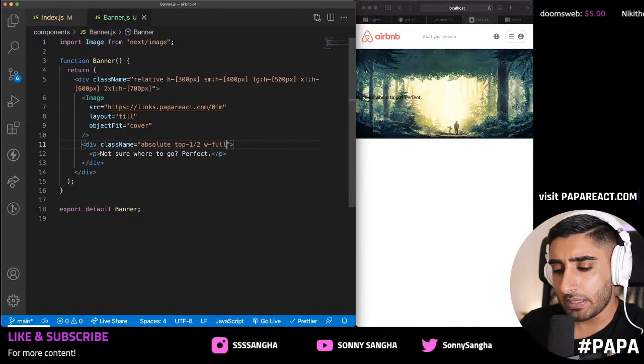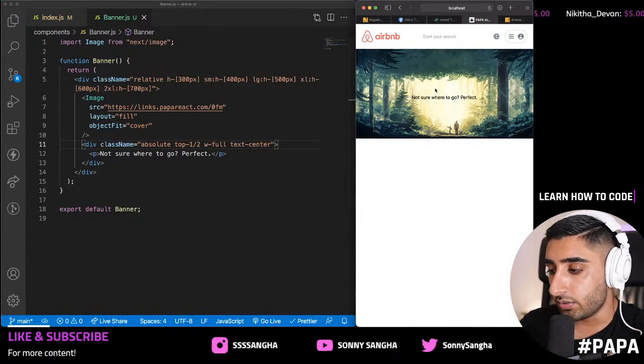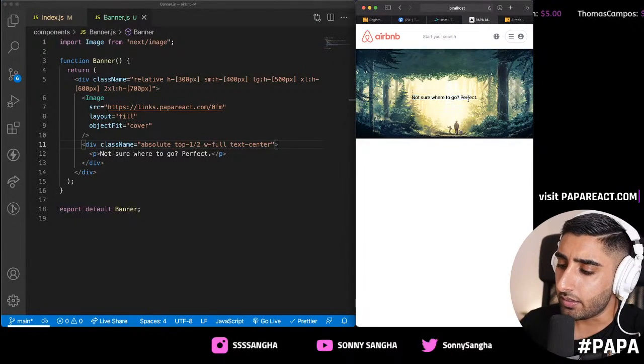Right, and that means, okay, but you didn't do anything. That's because if I make the width full and the text central, boom, it goes really nicely actually in the corner over there. Okay, so it looks kind of good on this screen. On this screen, it's kind of big though, right?